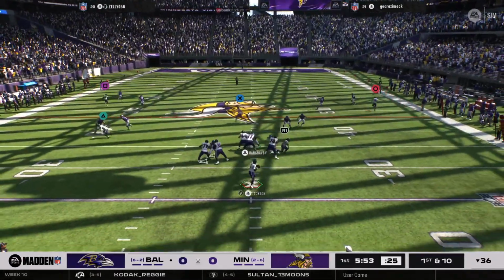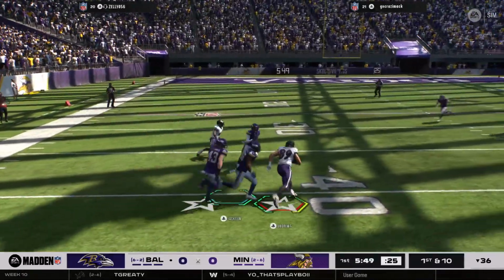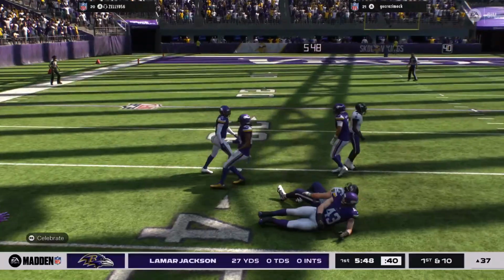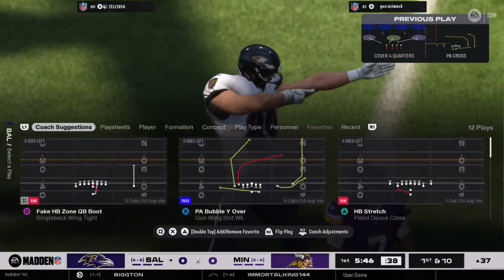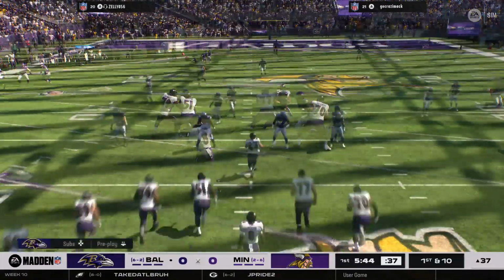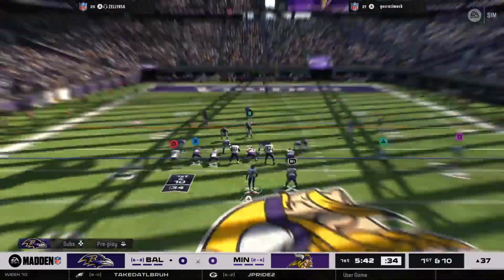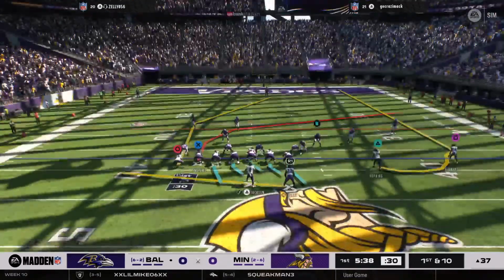They go play action with Jackson. That ball caught. It's Mark Andrews, the tight end. And they'll get this well past midfield before being stopped just before the 35. That'll wind up a gain of 27 on the catch and run. From Viking territory now, they'll come up 1st and 10 at the 37-yard line.